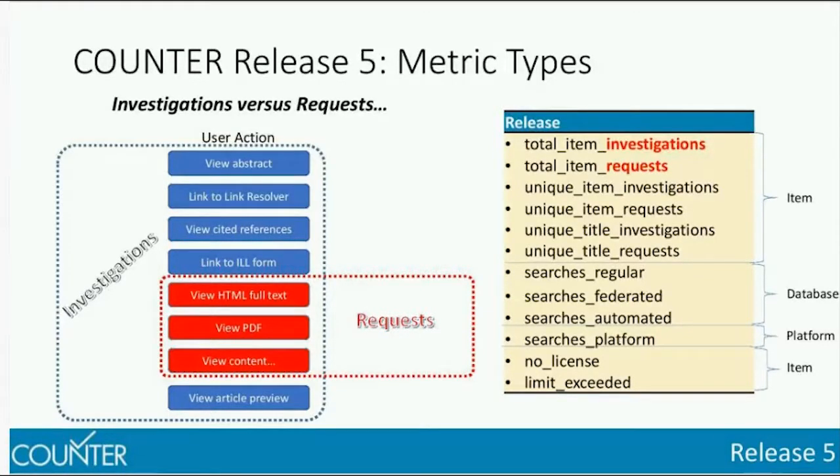And I found this little diagram, which was created by the chair of the technical group, Oliver Pesch, very helpful in working it all out. So here in blue, we have the actions that a user would take when they're investigating some content. They haven't decided that they want it yet, but they are investigating it. And then we have the request. They have actively requested some text, HTML, PDF, or in the case of multimedia, to view some content. And in the processing for release 5, a view of an HTML and a PDF in the same session are one request.